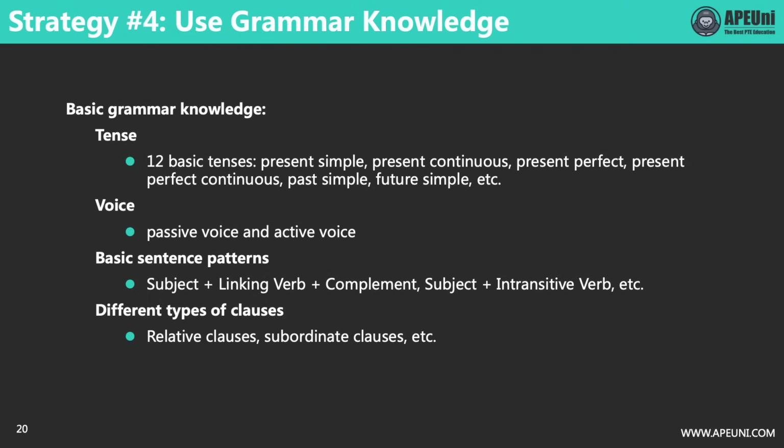You also need to know about different types of clauses and how each of them is used. For example, relative clauses, subordinate clauses, and etc. These grammar points are often used and tested in the exam. I don't have time to explain all of these to you in this video. If you find yourself unfamiliar with any of these terms, make sure that you search them up and read them later. If you're interested in some grammar lessons, you can leave me a comment under this video. I will put it into consideration.